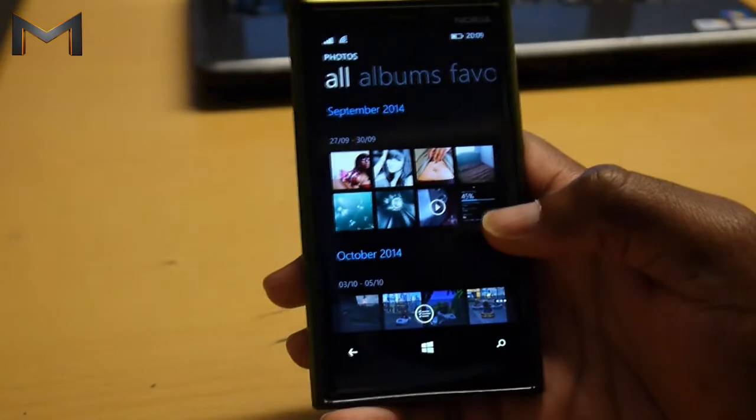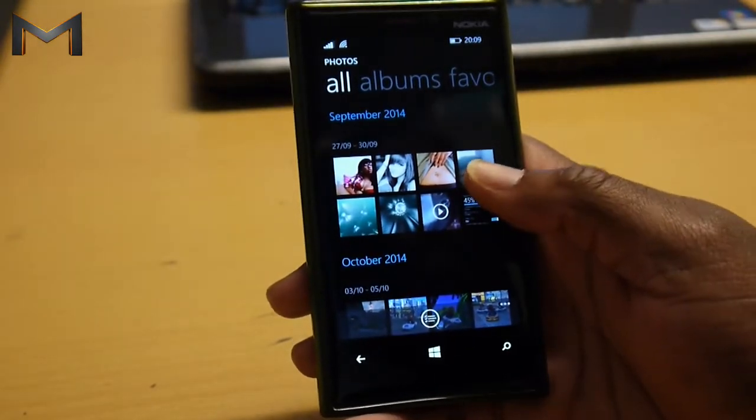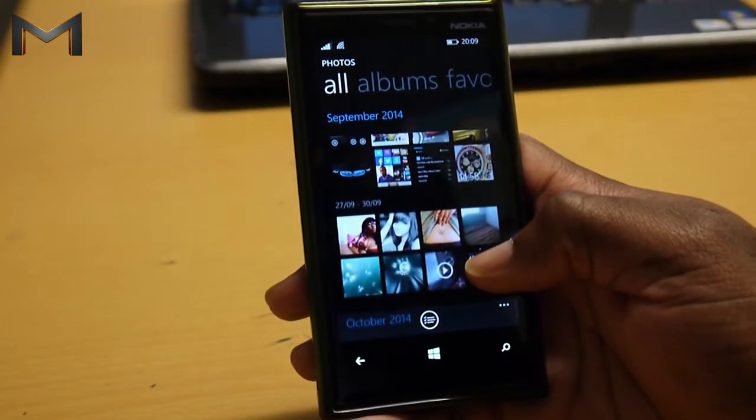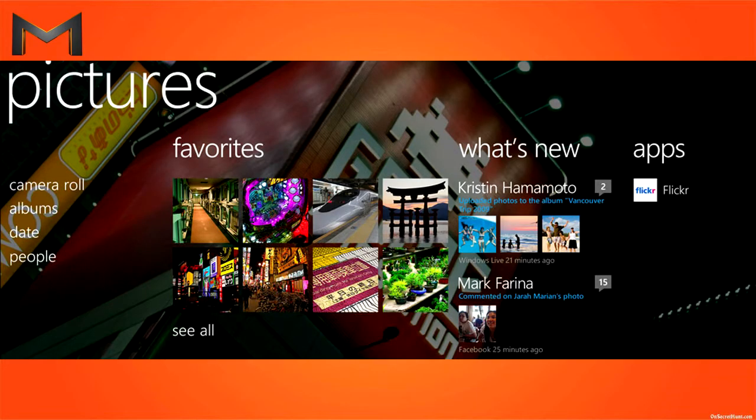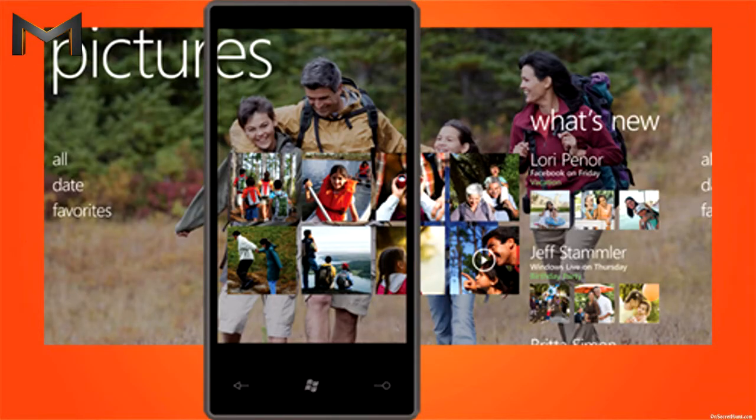Next up, we've got the Photos Hub. Again, it has been stripped down. Now this is more direct, but also less pretty. We've got no background pics. That was something I absolutely adored about Windows Phone 8. Absolutely beautiful, the presentation you had. You've now taken that away. Why?